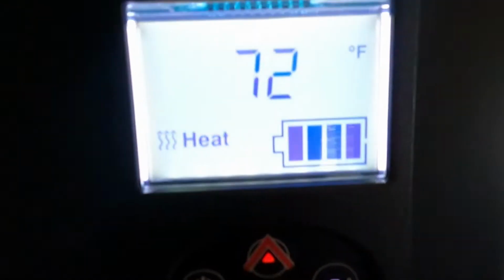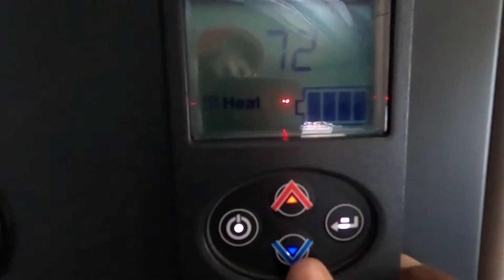Of course, if you want to adjust the actual temperature, just use these up and down arrows, pretty straightforward, just like I said, and then you touch that to turn it back off.